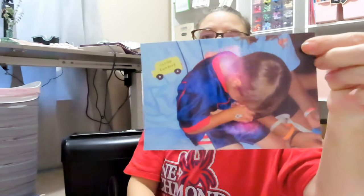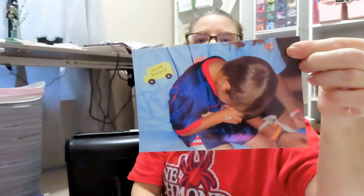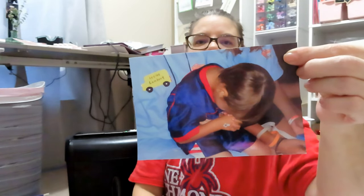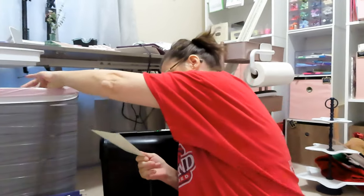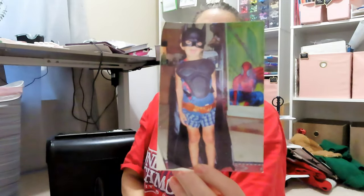A little picture of my baby boy. He was probably 3 years old, and we were in church, and they said, "Let us pray," and that sweet little baby put his head down and prayed. Oh, I love him. He's trying to be a silly boy in that picture. 2005, he was 4 years old.